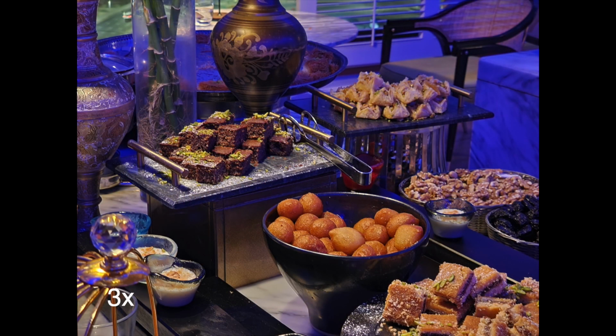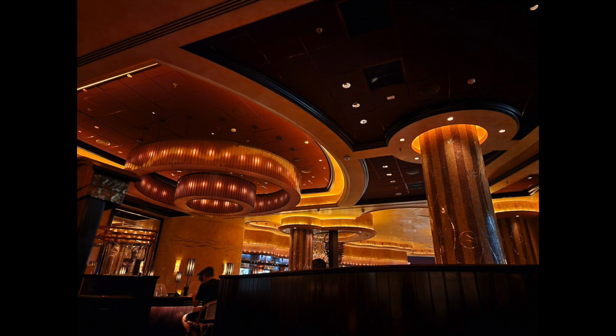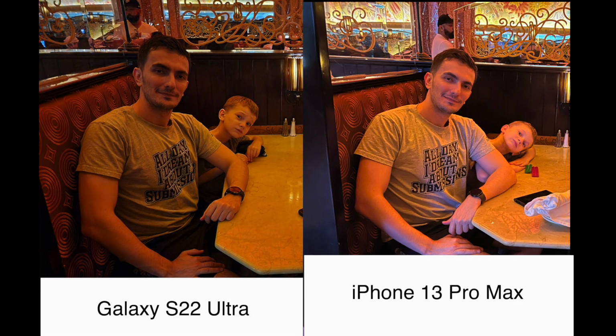Night shots have been enhanced with the so-called Nightography option, and one of the best ways I like to test a camera's low-light performance is by going to the Cheesecake Factory, where their lighting condition is very challenging, even for the most advanced cameras. So check out these shots right here. You can see that the Galaxy S22 Ultra's performance is very good.